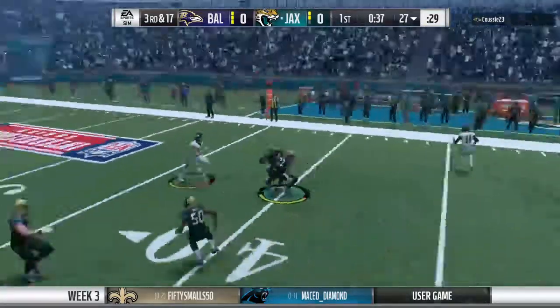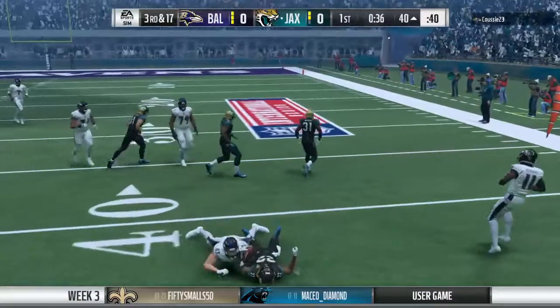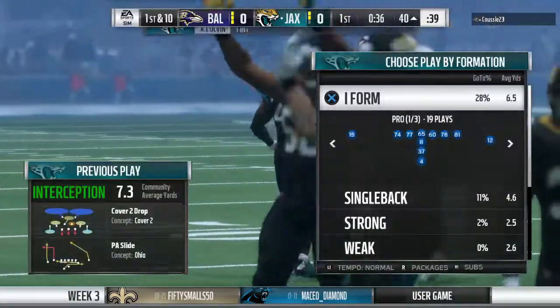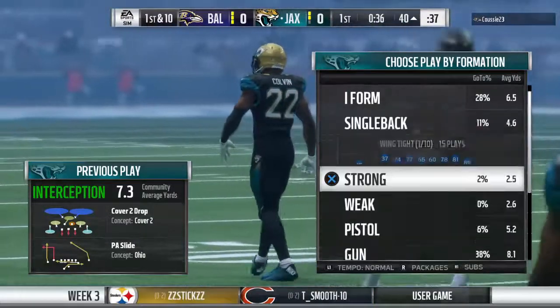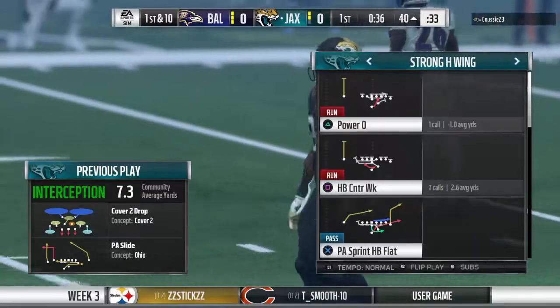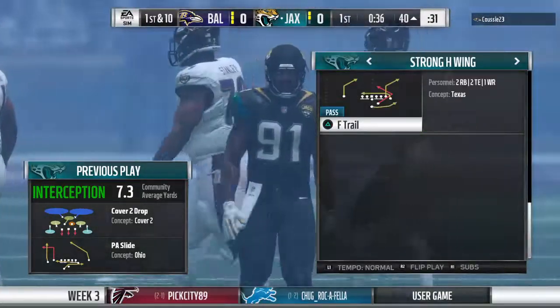It wasn't looking for Perriman, and it's intercepted. Picked off here by Aaron Colvin, and they are going to set up shop at the 40-yard line. So the first interception of his career under center, and you knew it was going to happen sooner or later.